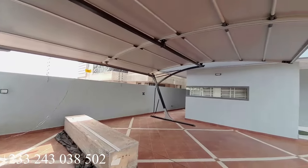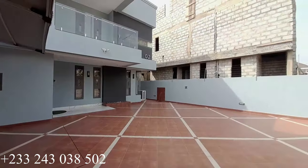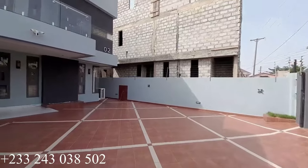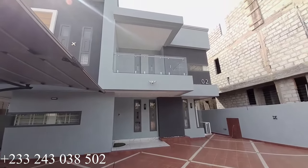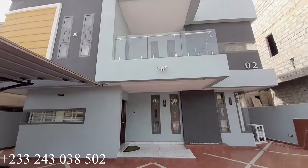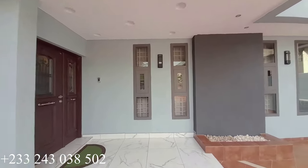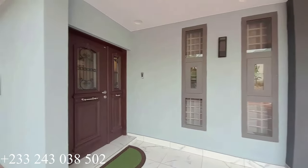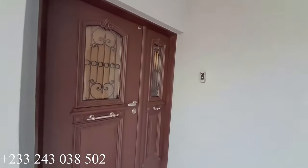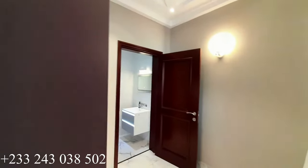This is the security post and right here is a parking spot. You are really going to enjoy the beauty of this beautiful home with its amazing interior designs. We have a swimming pool at the back of this building too. After the interior tour, I'll take you to the exterior part of this house, and that is where we have the swimming pool at the back of this house. There is a CCTV camera also in this home. Alright, and this house is amazing. It is a smart home, and this is the entrance to this beautiful home.